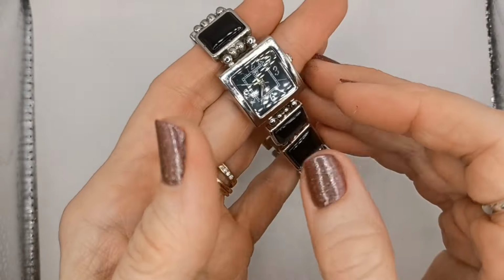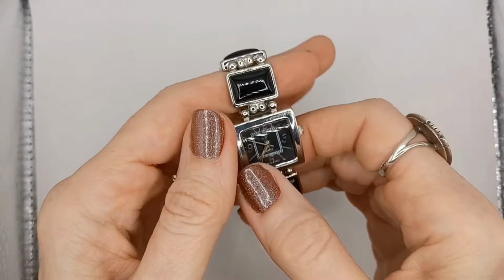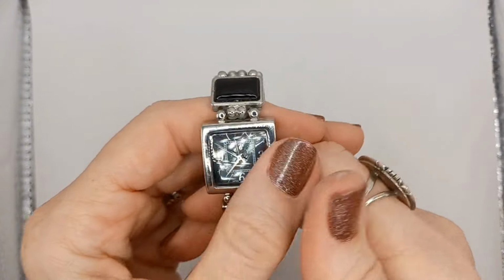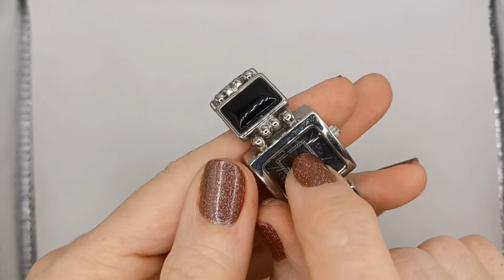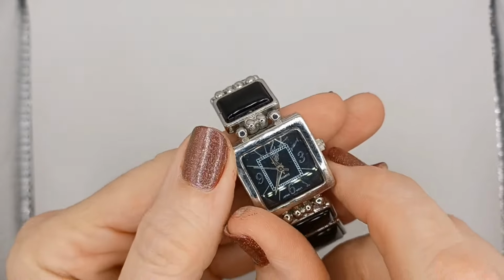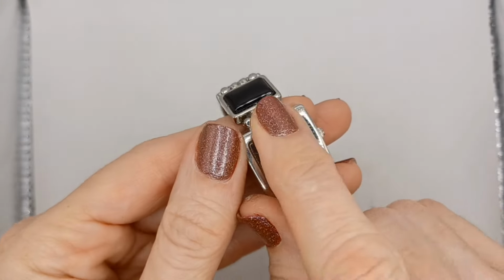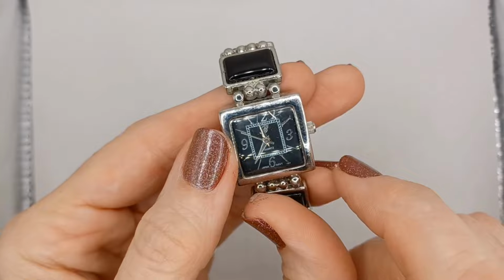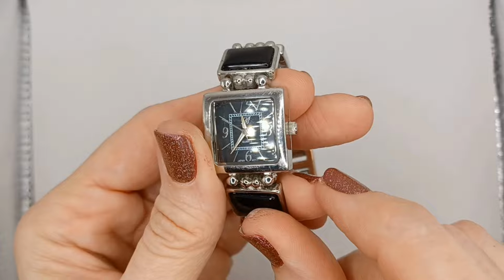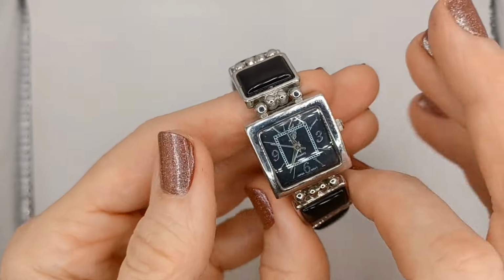If you're interested, just email me. By then my nails will be hardened enough that I can measure that for you and send you pictures. There is a little tiny scratch right here on the face of the watch. I can't really do anything for that, but it is very small and not extremely obvious unless you're holding it under bright light like I am right now.